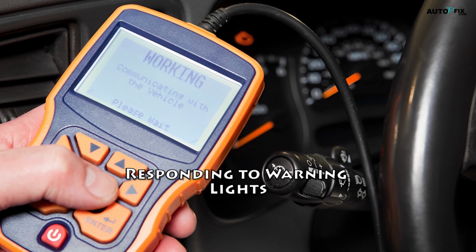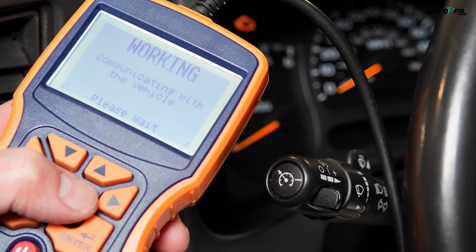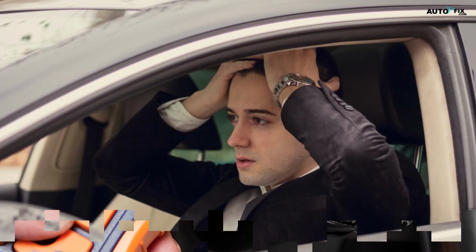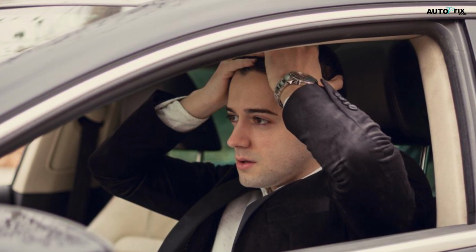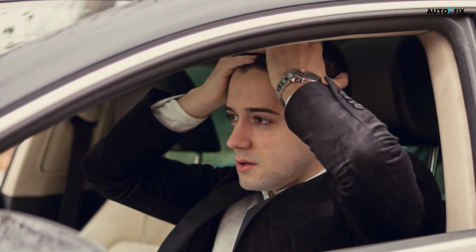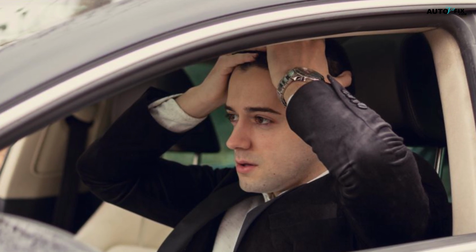Responding to warning lights. When a warning light illuminates on your dashboard, it's crucial to respond promptly and appropriately. Here are some general guidelines. 1. Don't panic. While warning lights can be concerning, panicking or overreacting can lead to unsafe driving decisions. Stay calm and focus on bringing your vehicle to a safe stop when possible.